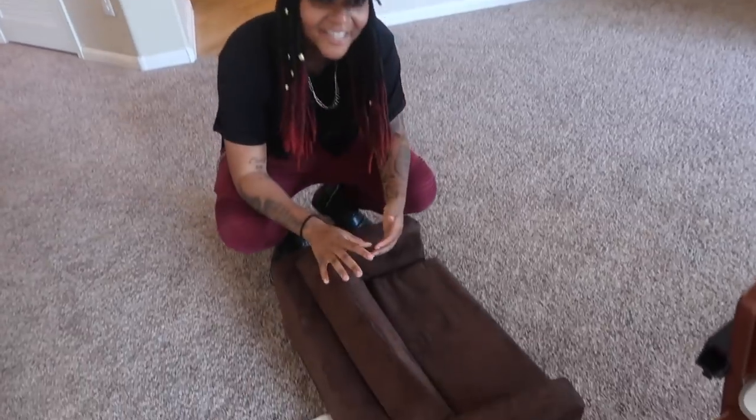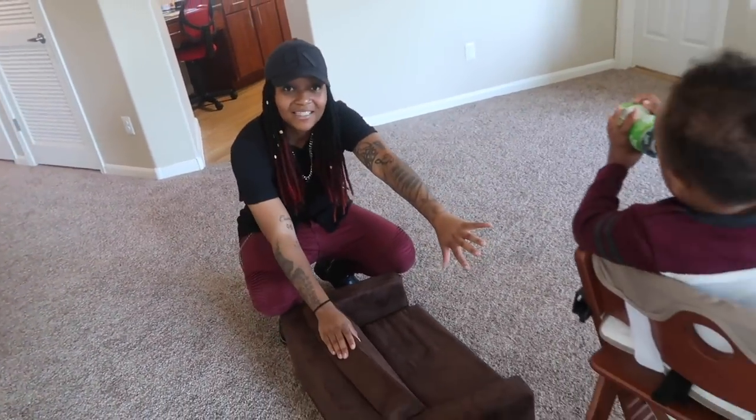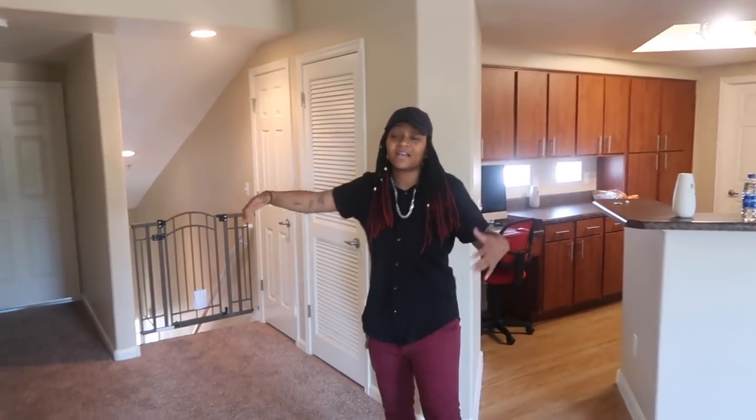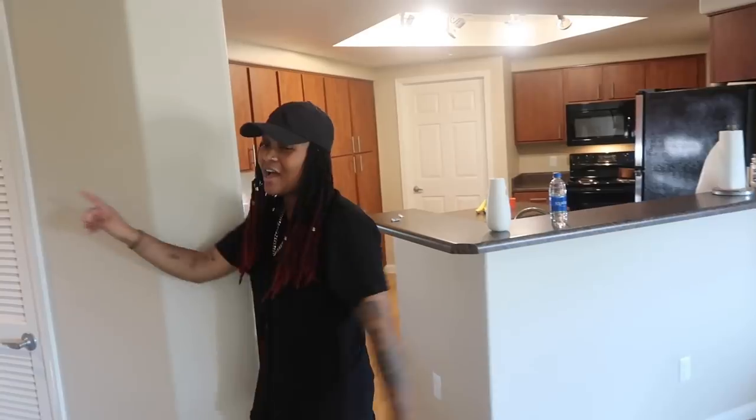This is Dominic's couch. Mama has her couch, Dominic has his couch. The childproofers have not come yet. They're coming next week, so all this is gonna be childproofed. Like I told y'all, the gate is the first thing I have to put up because I'm a mom. I can't have Dominic falling down the stairs. Safety first when it comes to Dominic. He comes first. If you got kids and you live with stairs, you know exactly what I'm talking about.